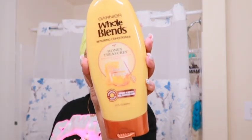and this repairs and mends dry and damaged hair. It has honey and propolis extracts, and this is what it looks like. And this is a 22 fluid ounce bottle, and this was $3, maybe $4 with tax. I just tried it. One, it smells amazing.